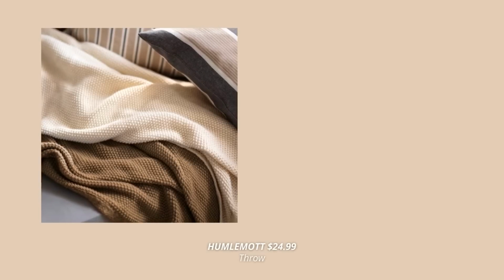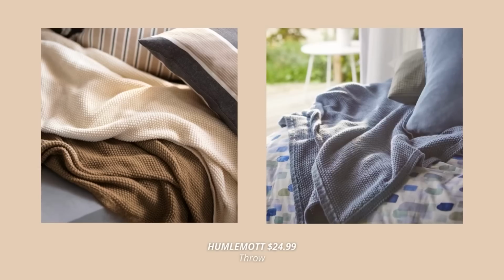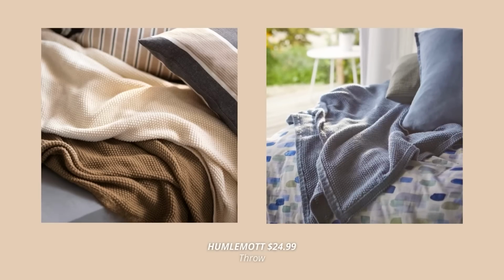There are so many new throws at IKEA this spring, but this one is my absolute favorite. This soft knitted throw comes in a few different colors and they are all beautiful. I'm definitely getting the beige one.